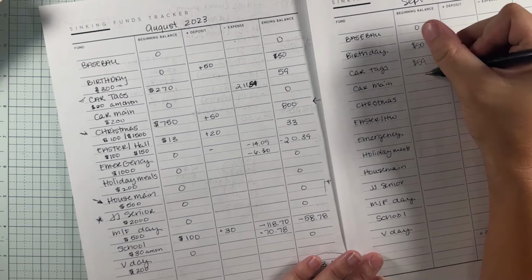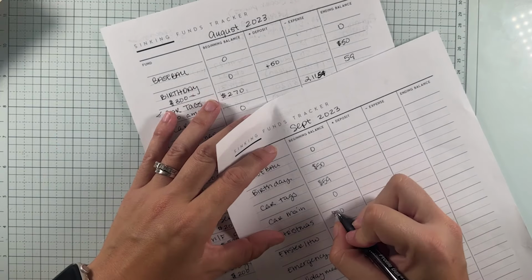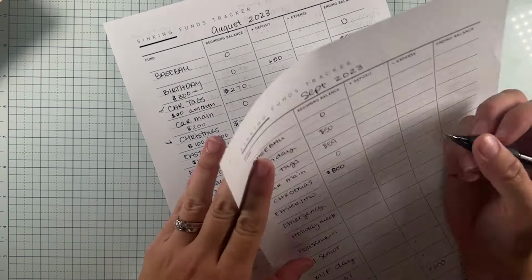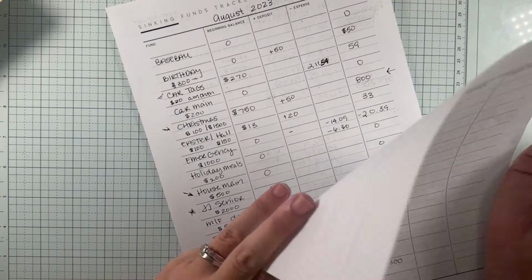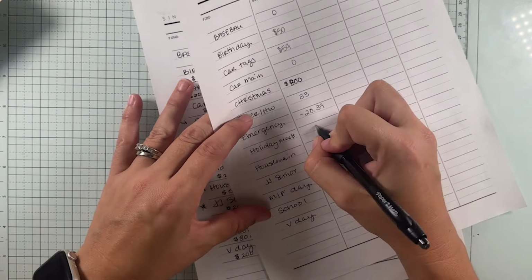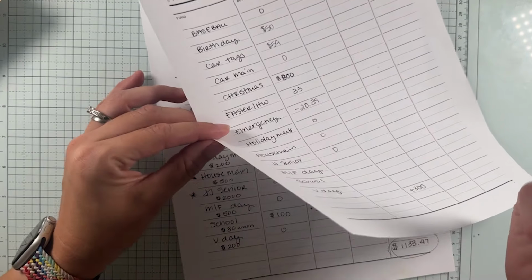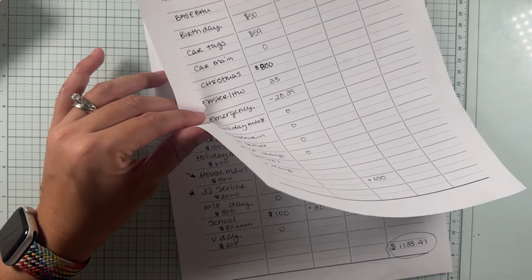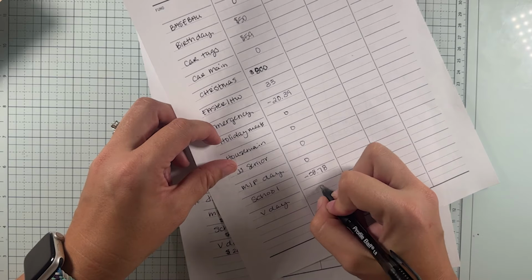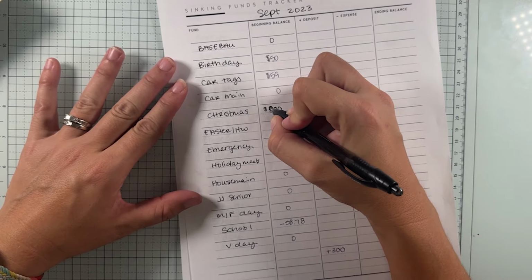$59 in this one. 0, 800. I hate writing on glass. 800. There will be 33. There is a negative $20.39. There is 0, 0, 0, 0. And then a negative $58.78 and 0. Okay. So those are our beginning balances of our sinking funds.